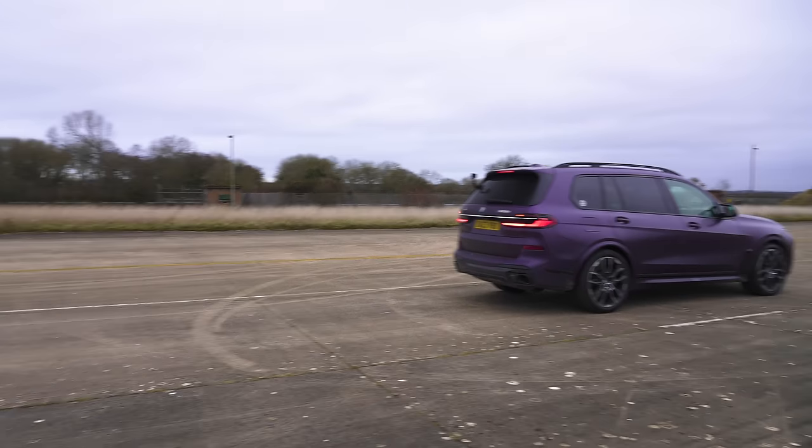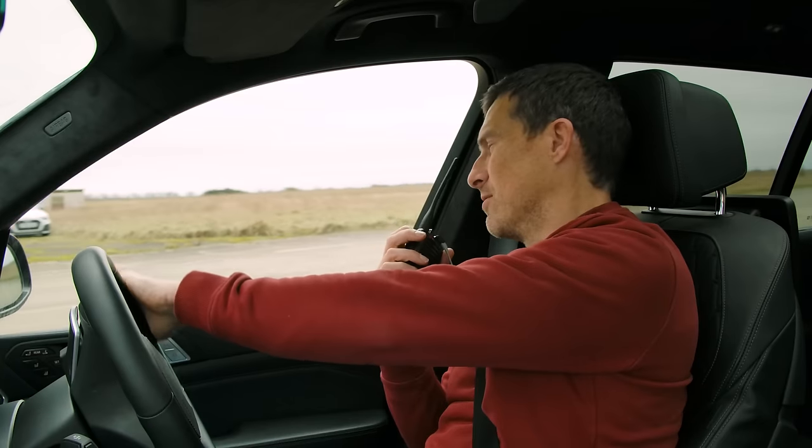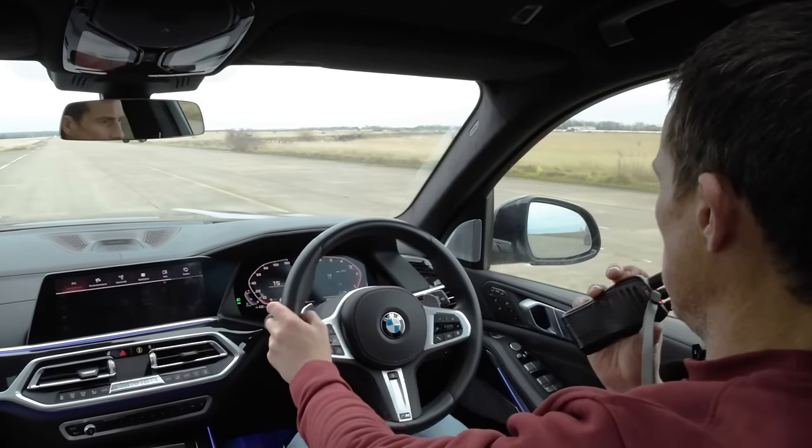That's like two car lengths, maybe even three ahead of me, which is unexpected and very poor. Can't win them all. That's true. In fact, you know what, we should leave it there. No, seriously, let's have another go. Okay, let's try again and get yourself level.